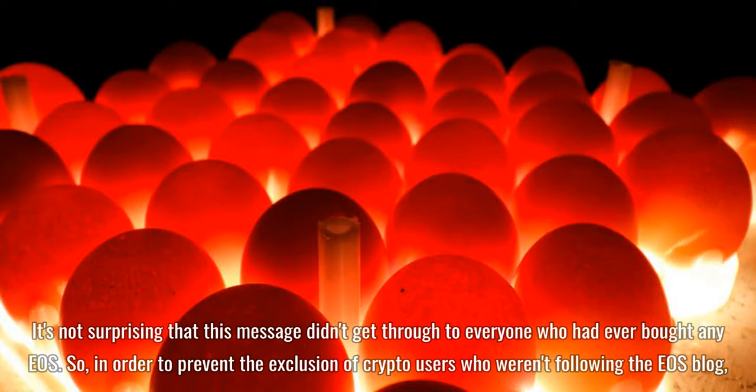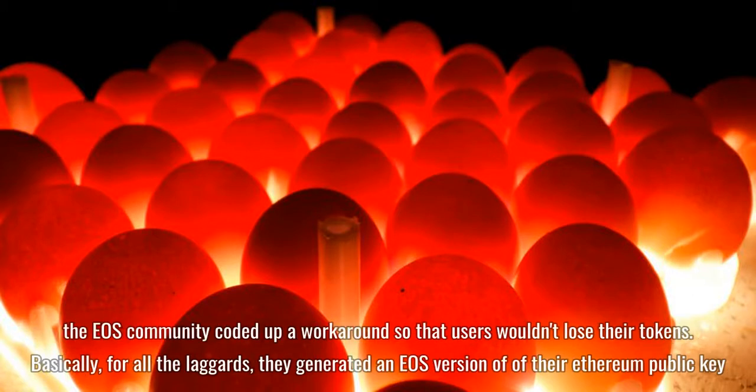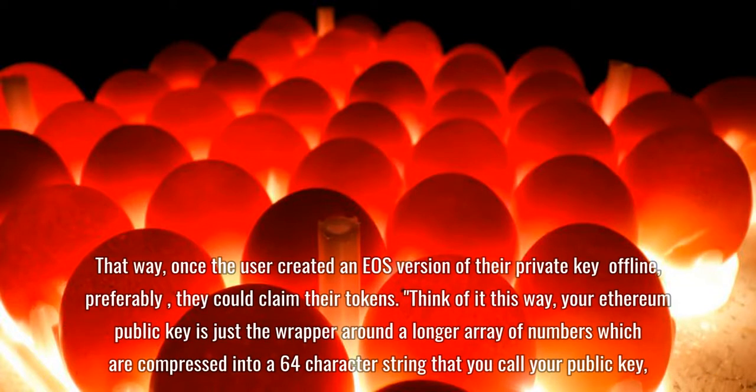So, in order to prevent the exclusion of crypto users who weren't following the EOS blog, the EOS community coded up a workaround so that users wouldn't lose their tokens. Basically, for all those laggards, they generated an EOS version of their Ethereum public key. That way, once the user created an EOS version of their private key offline, preferably, they could claim their tokens.